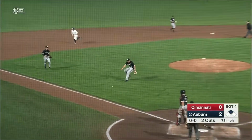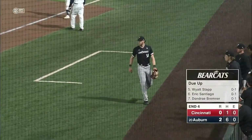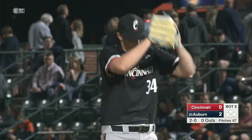Bunts it, third base side. Pitcher fields and throws and got him, and the inning is over. Athletic play by Kullman. Wow. Auburn gets a couple runs on 3 hits through 4. Tigers on top. It's just been good 2-seam fastballs up till now.